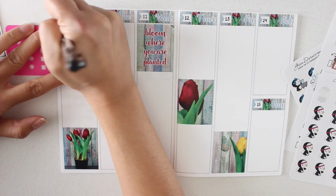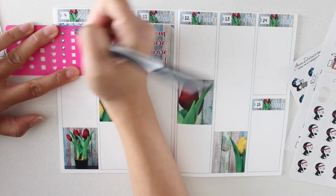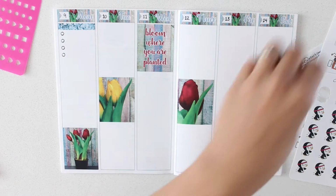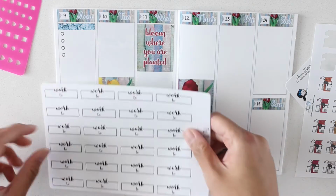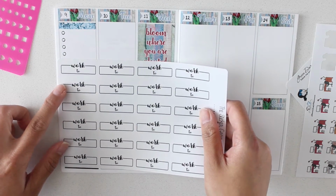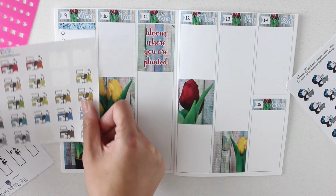I got these stencils from Barnwood Boutique. And I actually don't think she's on Etsy anymore. I'm gonna put three there just in case I need any more. And then I'm wondering if I should use one of these for work with a really cute glitter header, or just use one of these.